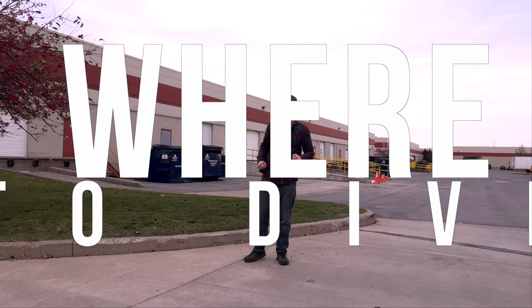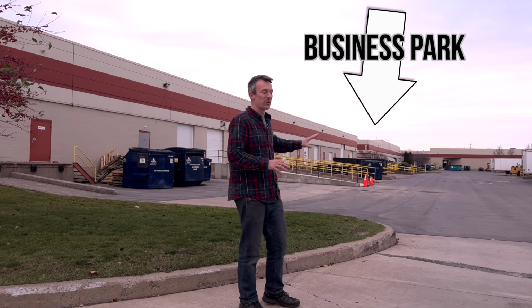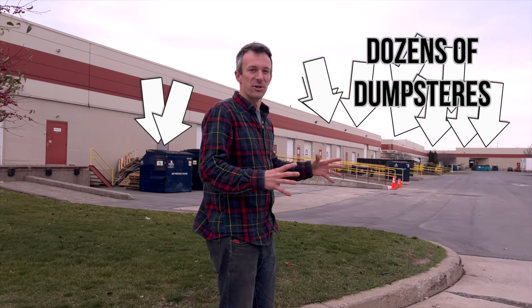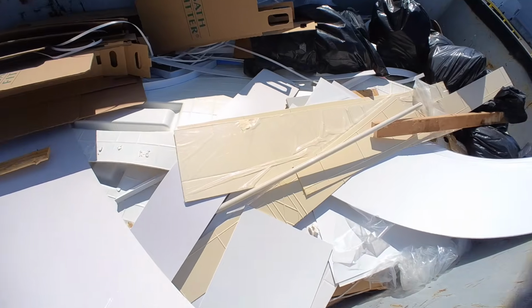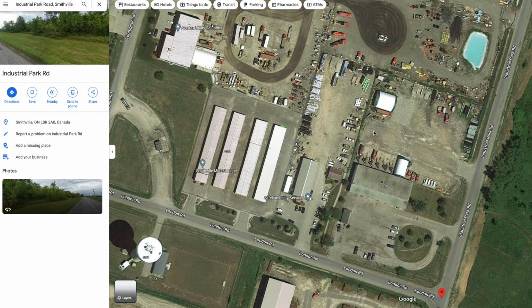So where to go dumpster diving? My absolute favorite place to go is business parks and industrial areas like you see behind me, where you've got dozens of dumpsters that are all clustered in one area. And the fact that they're warehouses means they're gonna throw out a lot more inventory at one time than just a onesie twosie return you might get at a retail plaza. Just Google your city business park, your city industrial park, or just go on Google Maps, look at the satellite view and find where the warehouses are all clustered together, and that's where you wanna go.